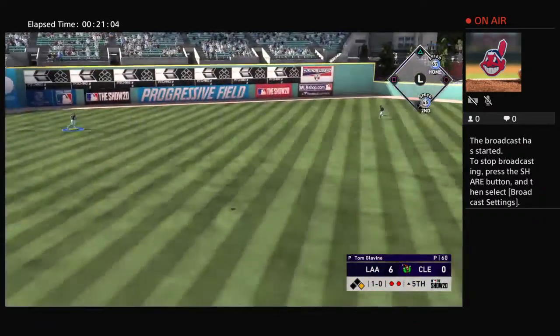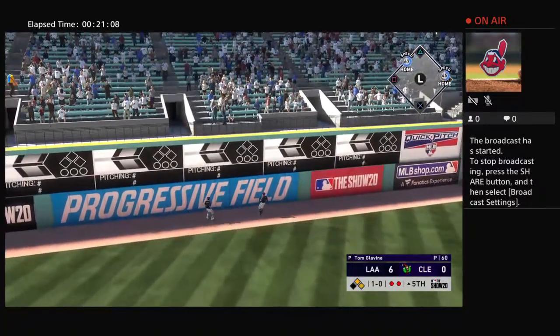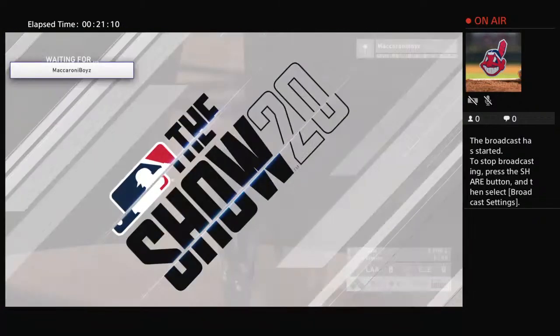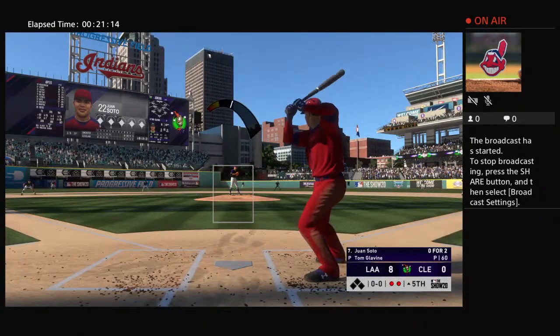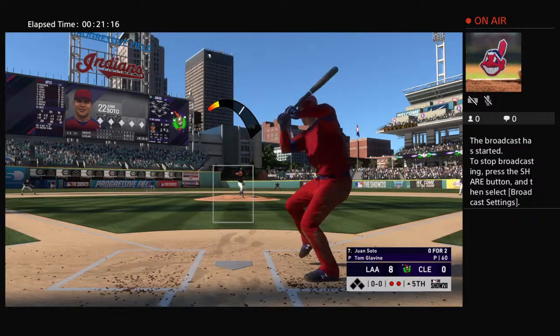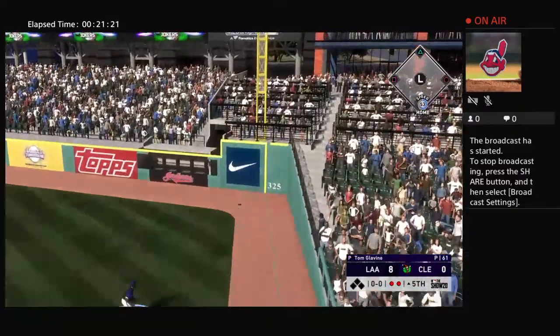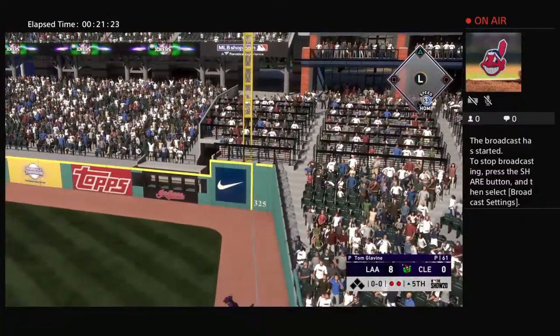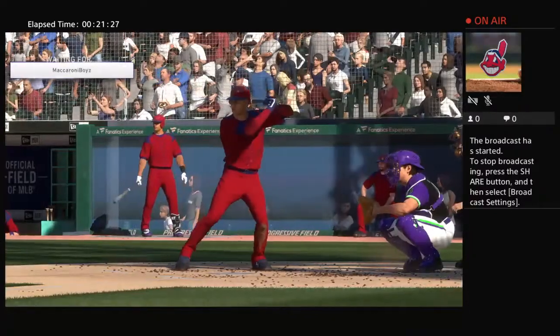Hit high and deep out to left center field. Granderson going back. Gone! Into the box, Juan Soto. Number 22. Oh, and this ball is absolutely blasted. High and deep. Gone. Back-to-back jacks on back-to-back pitches.